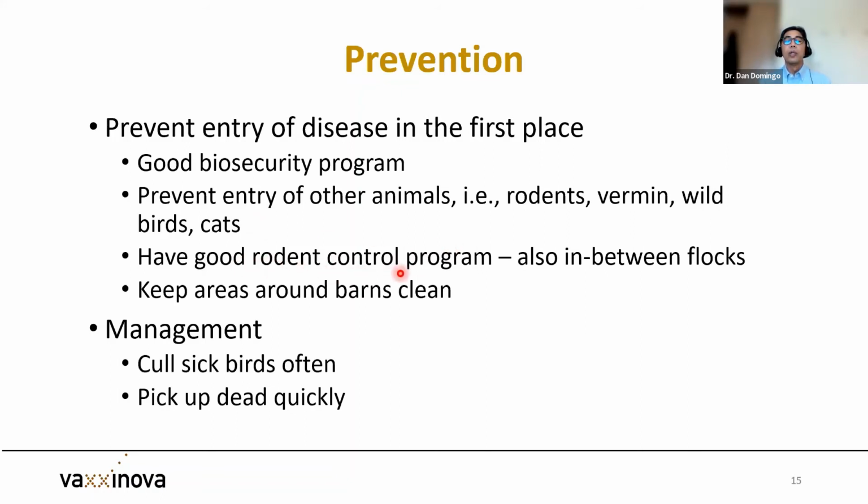Key is a good rodent control program. And a good rodent control program is not just when the birds are in the house, but you need to keep that rodent control also in between flocks. So after cleaning and disinfection, after getting the house prepped, make sure the rodents are not coming back into the house. So a good continuous rodent control program is key for prevention of fowl cholera.